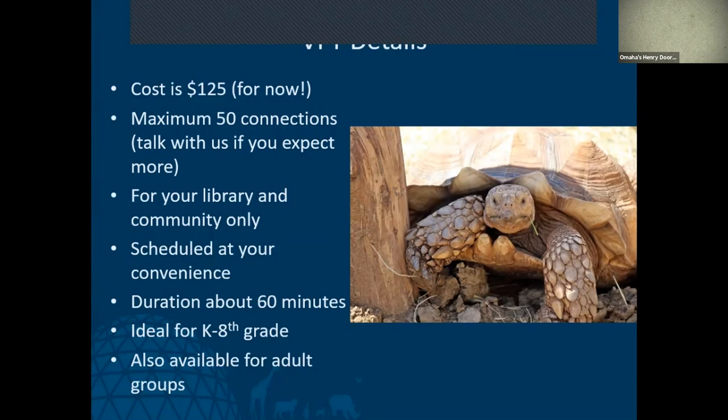What we don't want is one that's going to have hundreds of kids from all over connecting. We want to keep it personal. I like keeping it on two Zoom screens. That's why we have 50 as the limit.